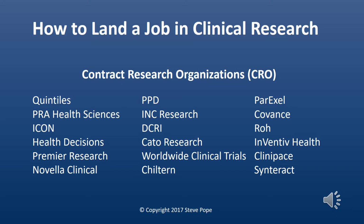PPD is actually headquartered in Wilmington, which is down on the coast, about a 2-hour drive from Raleigh, but also has a very significant local operation here. All of the other companies that you see listed are either headquartered here or have significant operations, and all of whom should be on your target list if you're looking to get into your first job in the industry.